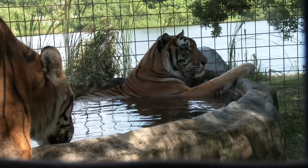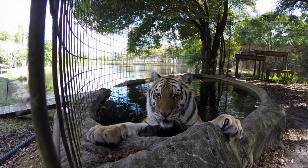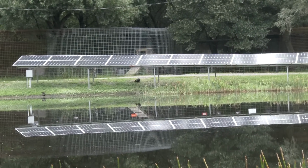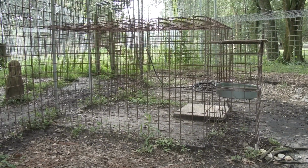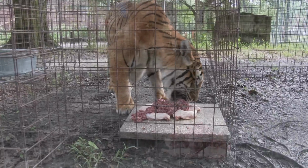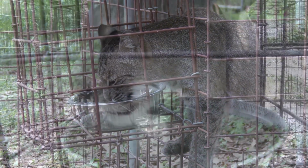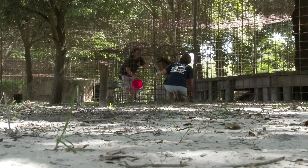Since tigers love water, each one is provided with a pool in their enclosure. These pools are kept fresh via our spring-fed lake that's on our property. These pools are powered by donated solar panels. Every enclosure has an extension called a lockout. This is where the cat will feed, get a fresh drink of water, or for vet use.